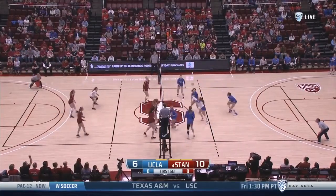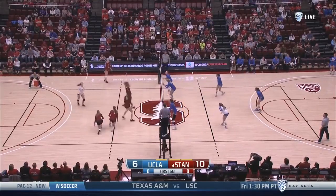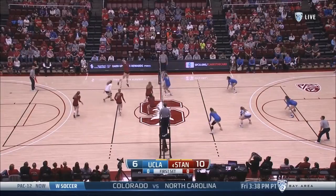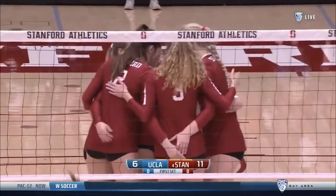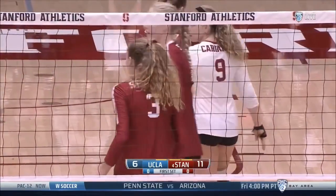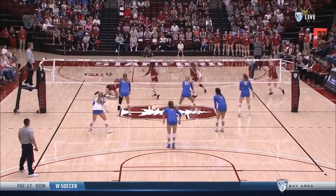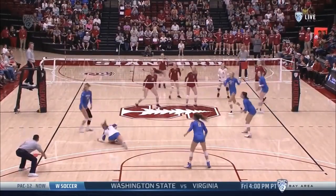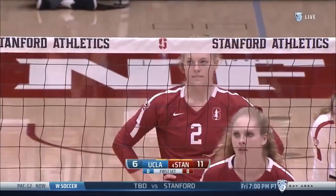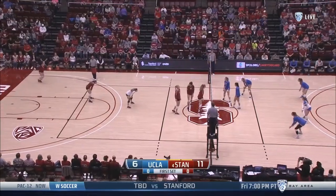McMay. Oh, Smith right there. Plummer uncorks. UCLA had a couple good opportunities. They elected to go high outside instead of trying to run something else, and McMay, of course, is up against the bigger block that Stanford can put up there and couldn't quite get the points. Stanford's just too good if they get second opportunities to score.